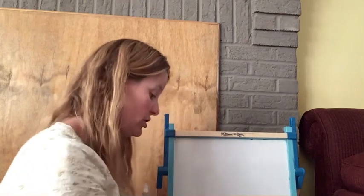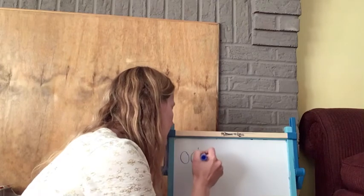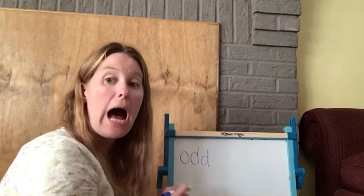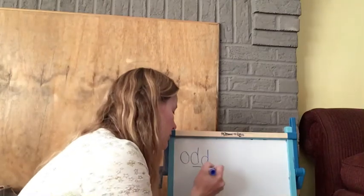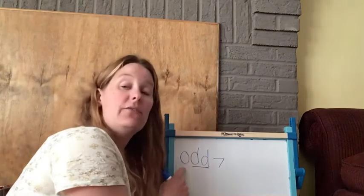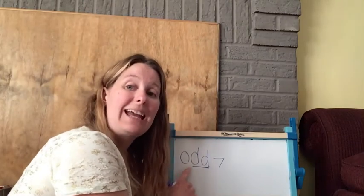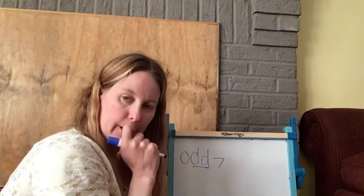So the second set of words, I'm going to write the first one, and this is how I'm going to do it. My first word is odd. Is it odd or is it odd? It's odd. I'm going to underline my double letter. Okay? If this is odd, I want to make add. How do I make add? Write it down for me.